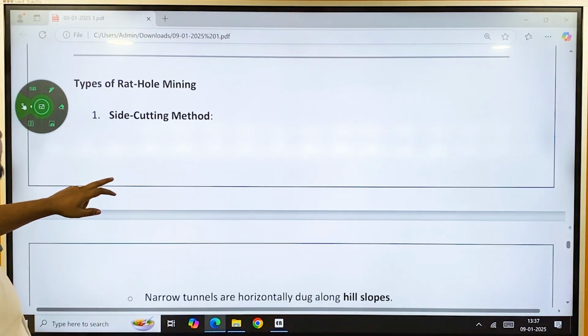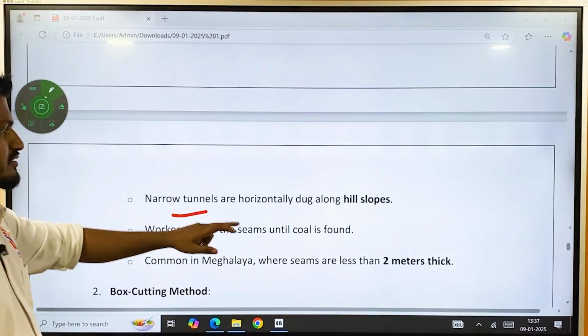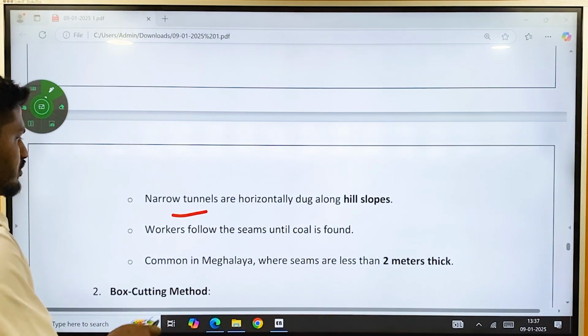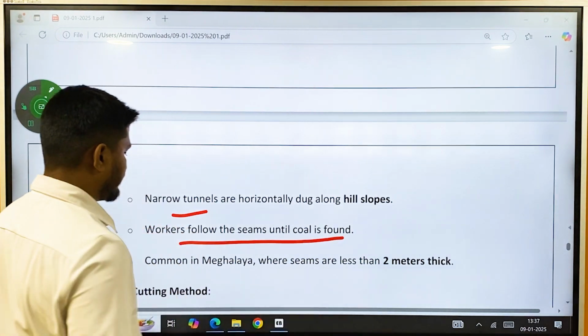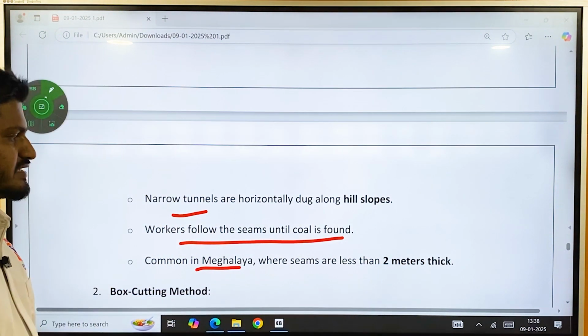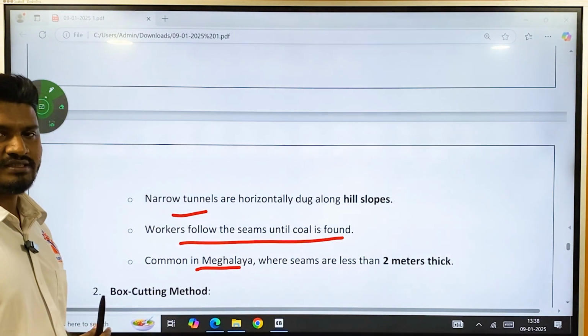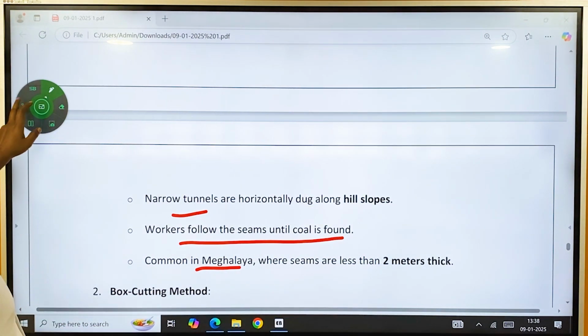So there are many types of rat hole mining. One is the side cutting method, that is, narrow tunnels are horizontally cut along the hill slopes. Workers follow the seams until the coal is found, which is mainly common in Meghalaya, where seams are less than 2 meters thick. Only one person can be sent through these seams.